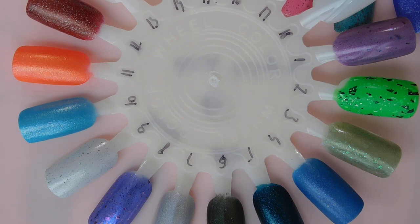I am looking forward to the July Polish Pickup because that will be a little different than the other Polish Pickups.